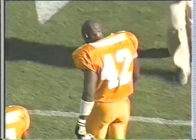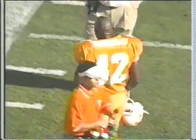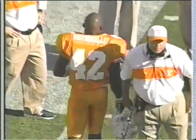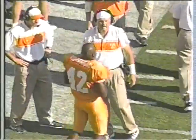Timeout right now has been called. We've got a little over 8 minutes, 8:45 to go before halftime. In a surprising game to a lot of people, I'm sure. Tennessee leading, yes, but by only 4. 7-3, Tennessee here in Knoxville.